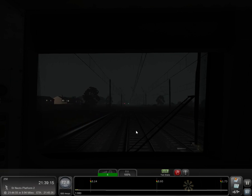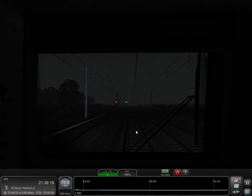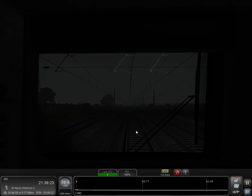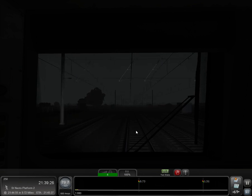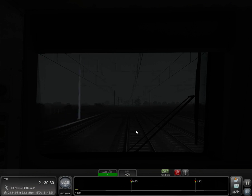After the stream today, at some point, I'll be trying out the free route scenery upgrade from trainworks.eu. It'll upgrade the track and the trees, as far as I remember. So that'll be cool. Hopefully that looks good.